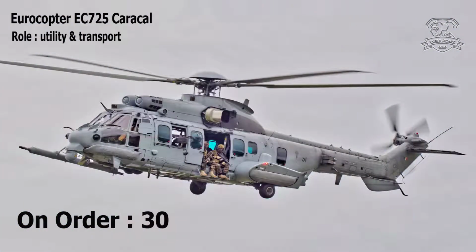Eurocopter EC725 Caracal. Role: utility and transport. On order: 30.